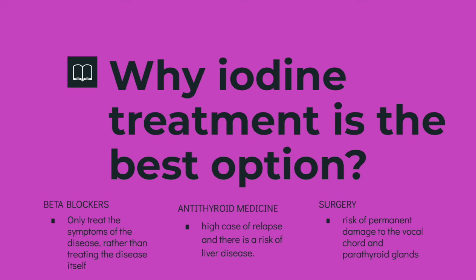Though surgery is very effective because it removes part of the thyroid, there are still risks. There's the risk of damaging the nerve that controls your vocal cords and the parathyroid glands located near the thyroid. These glands control the level of calcium in your blood. Compared to other treatments, radioactive treatment does not have any as severe side effects or complications linked to it.